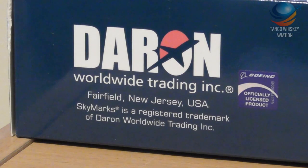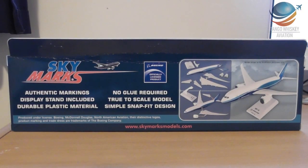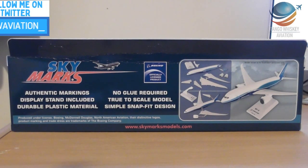On the bottom of the box, we have the company Daron Worldwide Trading logo on the left of the box, with a recycling logo to say the packaging is recyclable, and further warnings of unsuitability on the right hand side. On the back, we have a small diagram of a Boeing 787 Dreamliner and how to assemble this model. It really is that simple.